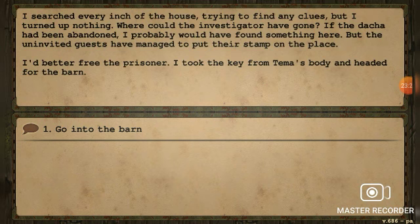Okay. Where could the investigator have gone? If the dacha had been abandoned, I probably would have found something here, but the uninvited guests had managed to put their stamp on the place. I'd better free the prisoner. I took the key from Tima's body and headed for the barn. Go into the barn.